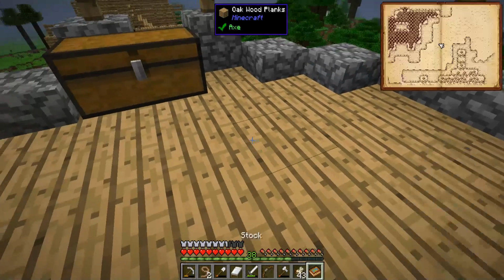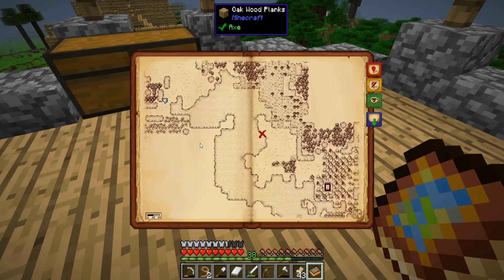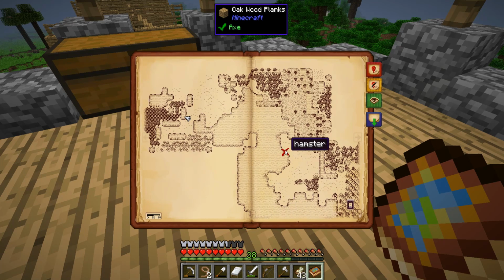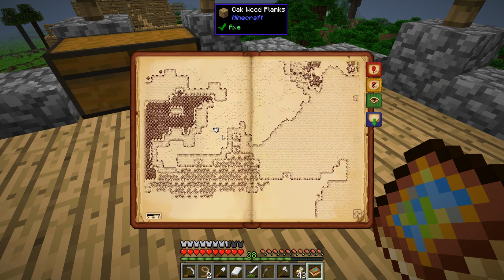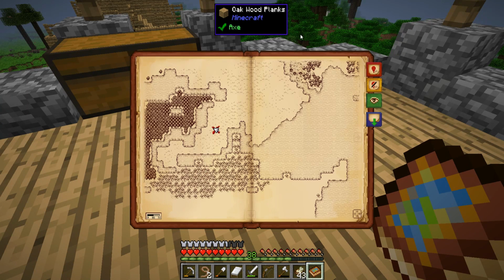Let's look at the atlas. Let's see here. We're right there. Okay, so there's home, the portal. This is a hamster. I want to get a hamster, but I think I will take the time to figure out how you do hamsters. And over here is a village. I guess I'll go ahead and mark it, because I want to make sure that I mark the villages that I have found, just so that I'll know when I've come back to them.